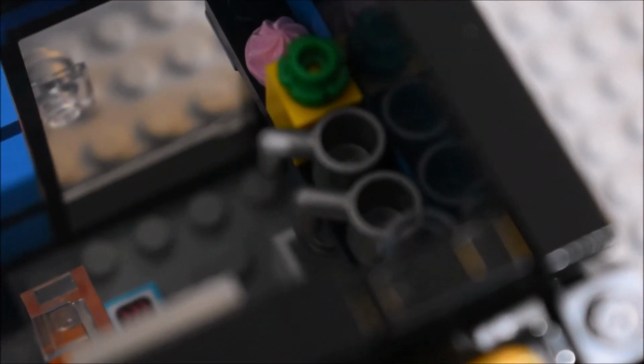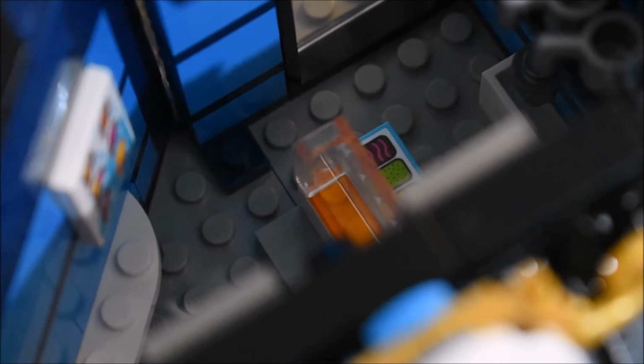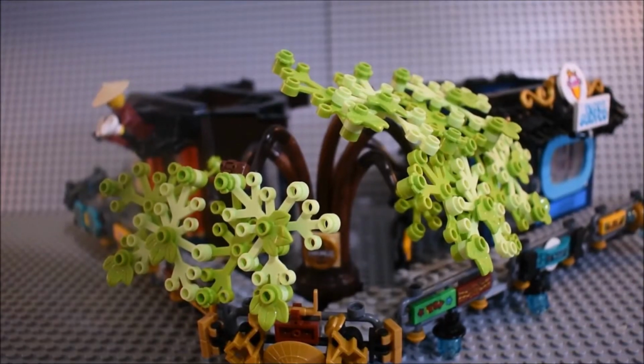Got some nice little items right here. Got a nice ice cream scooper thing right here. Guys, somebody dropped their ice cream cone. I really like this section. It's time to move on to the next one.